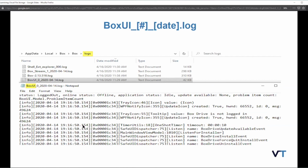Okay, so we got the Box UI. This log is, as I mentioned, about the application here. So we can see Box driver installed. We can see failed to connect to the internet. We could see login events, things like that about the application. And at the top there, we could see status logged out. So stuff like that with a timestamp may help you as far as user action outside of specific files, like how they're using the application or when they had network connectivity and whatnot.